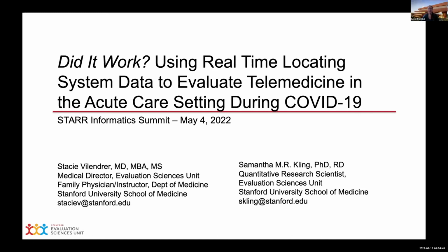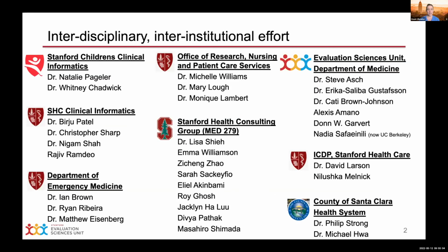Just a word on the Evaluation Sciences Unit. We are a group of mixed methods researchers housed within the Division of Primary Care and Population Health at Stanford, with expertise in health services research and implementation science, which I really think of as the gap between what we know works and what we actually do in practice.